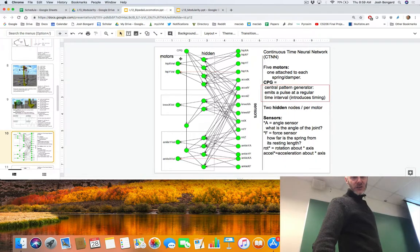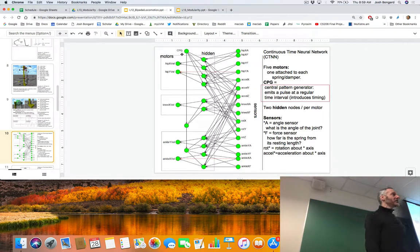There's one additional type of neuron here, which we haven't seen before. This is a CPG neuron, or a central pattern generator. This neuron here is not too different from the bias neuron that we saw last time. A bias neuron outputs a constant value, and then as evolution tunes the outgoing synaptic weights from that bias neuron, it can influence constant values flowing into the target neurons.